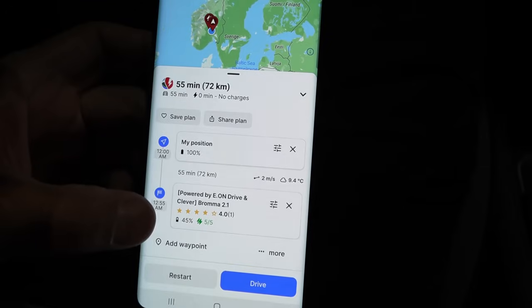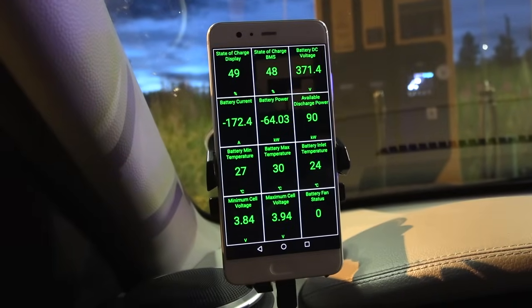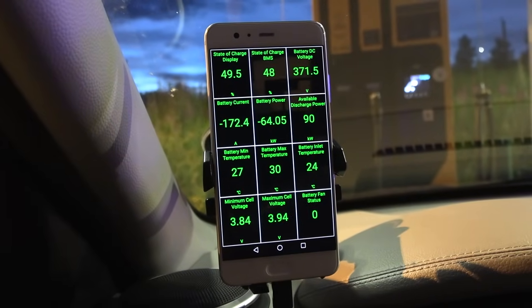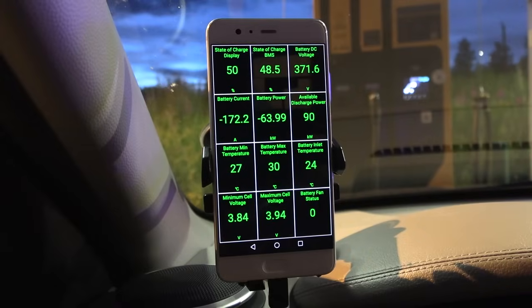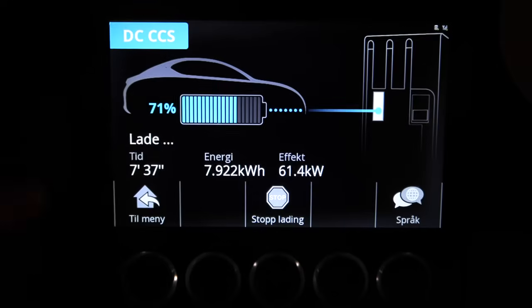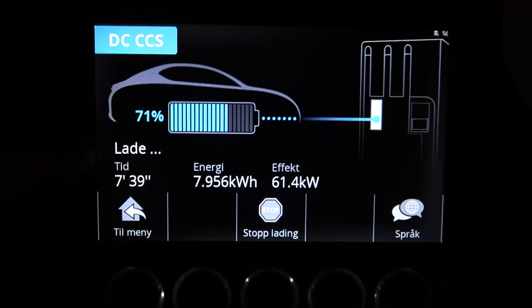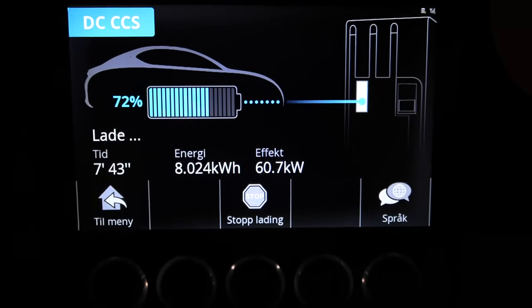So that means that if we charge to around, we need a margin. We need to charge to at least 65%, maybe even 75%, just to be safe. Then we can go, yeah. And that shouldn't take more than around maybe 5-10 more minutes. Wait, what the heck? We are almost good to go. And it took only less than 8 minutes. Okay, let's get ready to leave.